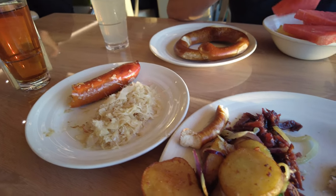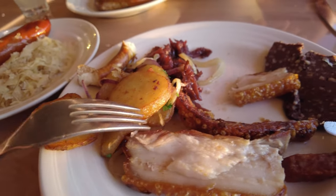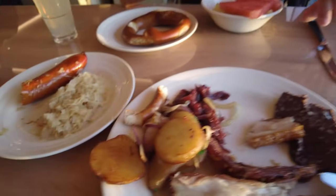This pork here with the crunchy top. Oh my god, like chicharron with the rest of the pork. This is wonderful. It's good. I can't believe I'm eating for like the fifth time today.